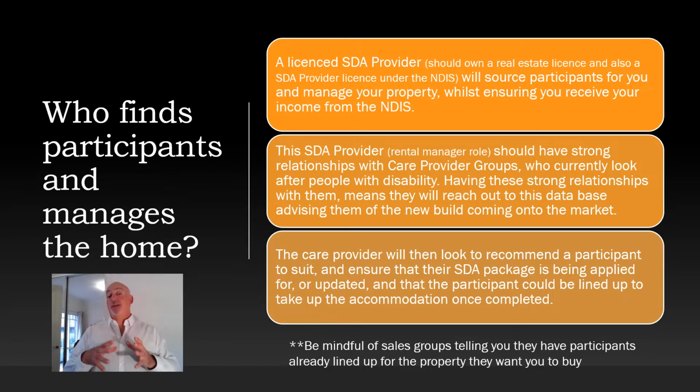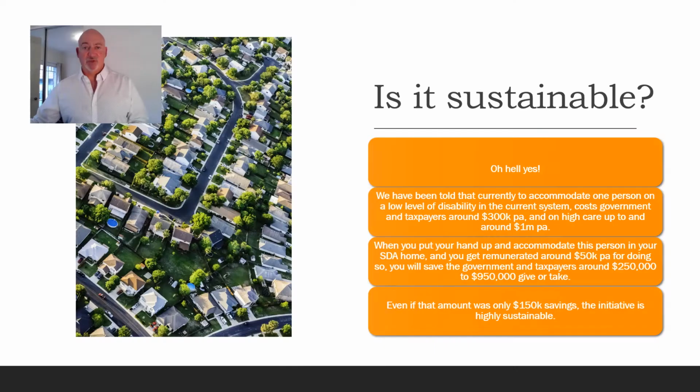The care provider will then look to recommend a participant to suit and ensure that the SDA package is being applied for or updated, so that participant could be lined up to take up the accommodation once completed. Please be mindful when sales marketing groups out there are telling you they already have a participant lined up for your property, because we know people die, people get sick, people move, and they might even take up accommodation elsewhere before your property is complete. So there's no guarantee that that particular individual is lined up for your property, which is going to take 6, 8, 9 months or a year to build.